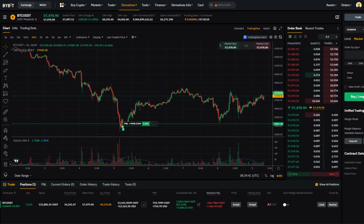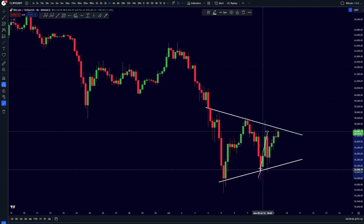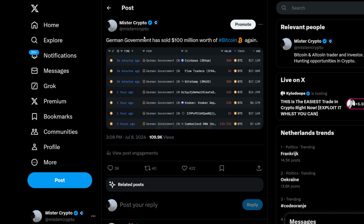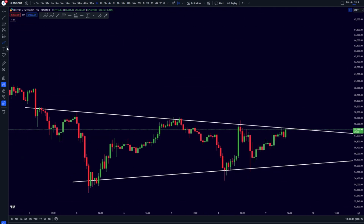And yes, first of all, yesterday was kind of crazy because we were actually looking quite bullish over here. We got this insane bounce back towards the upside, but then once again we got this news that the German government has sold even more Bitcoin. And yes, Germany is doing this on the exchanges. They are not selling their Bitcoin through OTC deals. No, they are selling their Bitcoin on the exchanges, which is causing the Bitcoin price to actually take a massive hit. And yes, yesterday once again we have seen that the Bitcoin price has seen a significant dump again.